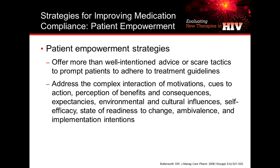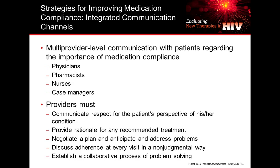So we cannot tell the patient what to do. To be successful, the patient really needs to be part of the plan and buy in. Otherwise, anything that we would do will not be successful.